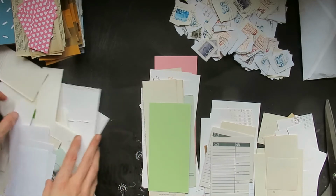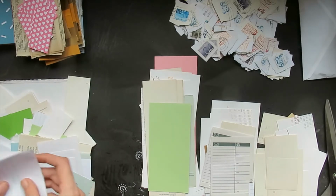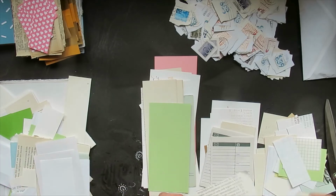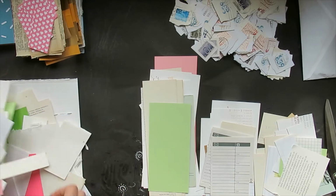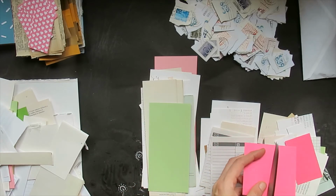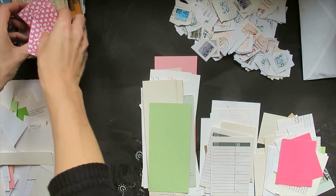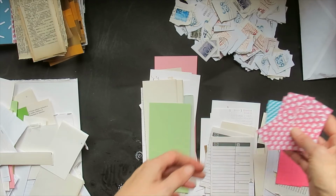Yeah. So then you can cut them. I'll make a little files. Thank you, Mr. Ford.